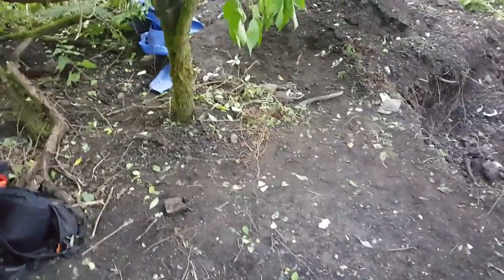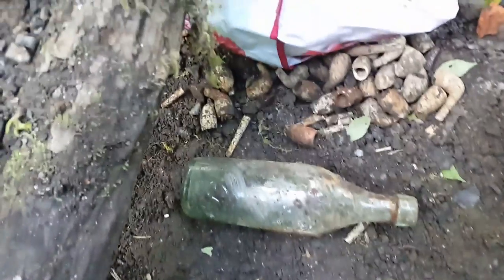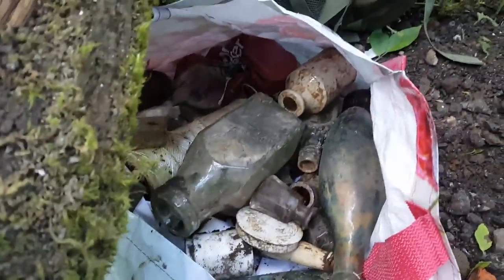Proper digging going on out here. And we are being rewarded, slowly but surely. Most guys can be digging holes for weeks on end, just hitting nothing but broken bits of pottery. We are just pulling the stuff out left, right and centre here. We've got AG bars. Another big AG bar bottle. We've got lots of goodies. Get back to you when we find a couple more toppers.